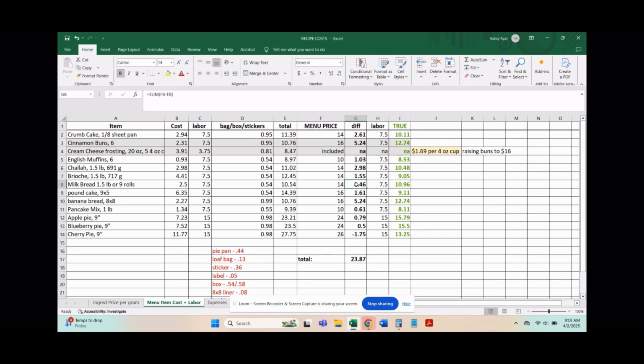My menu price reflects that, and then I also keep track of exactly what my profit is. As you can tell, some items make more of a profit than others. For instance, my cherry pies are a lot more time consuming, so I've allocated a full hour of my time, $15 an hour. That really increases the price of the pie for my customers. So ultimately, my profit for pies is not as high as some other things on my menu.